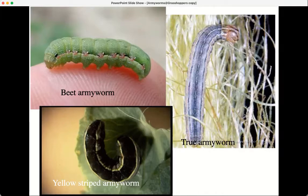On the lower left-hand corner is the yellow striped armyworm. It is primarily a pest of fruits and vegetables. So if you happen to have a home garden or maybe your neighbor has vegetables or fruit crop that could potentially be susceptible to the yellow striped armyworm, you might come across that particular insect or that larva. So it does not necessarily feed on forages, primarily a pest or a concern in fruits and vegetables.